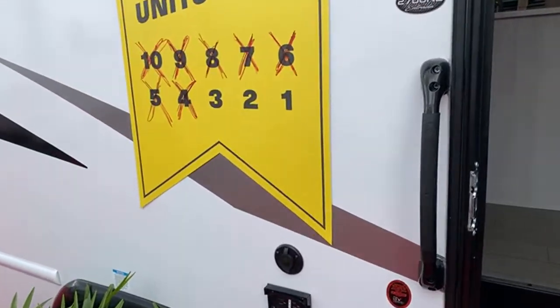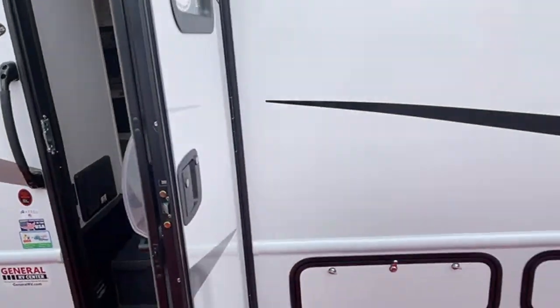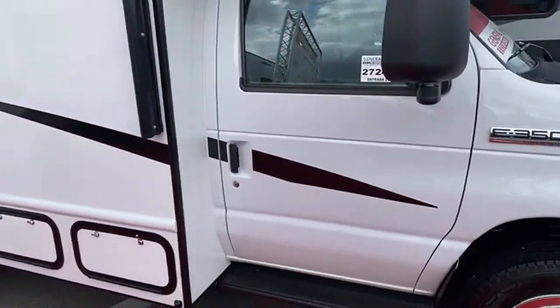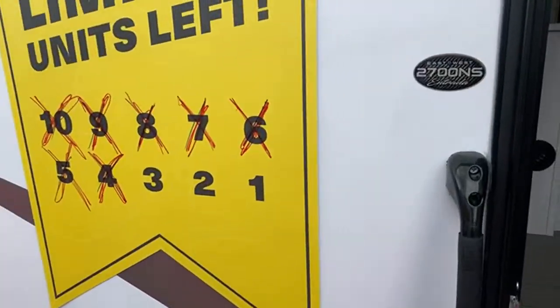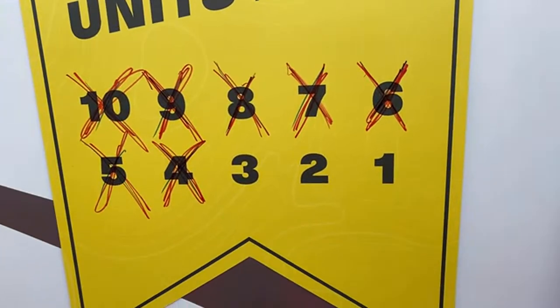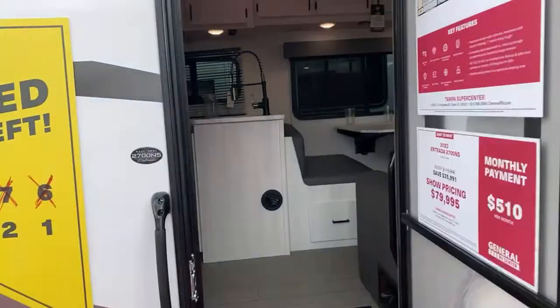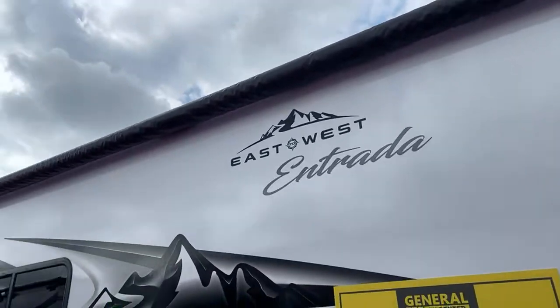So I'm just gonna put this here with you, and I'm just gonna go do a quick little look in here. All right, this is a Class C. It's built on an E350 Ford chassis, okay? The model number on this is the 2700 NS. It's an east to west. As you can see, they had 10. They only got 3 left. So there is an awning that covers the entire side, guys. There's a little storage compartment right here that lifts up.